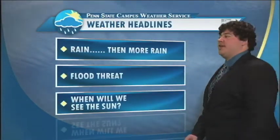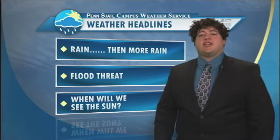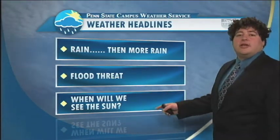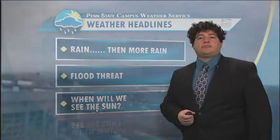Right now, we'll take a look at the weather headlines that we're tracking for the next couple of days. Right now, we have rain, and then we're going to have even more rain. We're also tracking a flood threat for many parts of the eastern portion of Pennsylvania, especially in the southeastern area of the state. And when are we going to see the sun? It's raining today, we might see even more rain tomorrow, and then it's going to be mostly cloudy for the next few days after that. We might go a long time without seeing the sun at all.